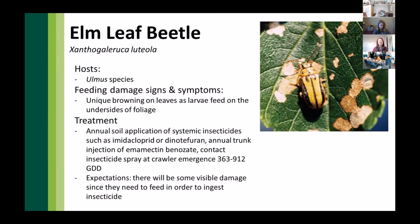But I think the tough thing is that there's a lot of other pathogens that impact elms. So we're kind of on high alert because it seems like a lot of things are killing elms. And this is already our second go at elms, right? Because we lost so many to Dutch elm disease in the 60s, 70s. Anyway, with this guy, annual application of systemics works great. So imidacloprid, dinotefuran, also trunk injection. So if a spray or a soil application isn't possible, trunk injection works great.